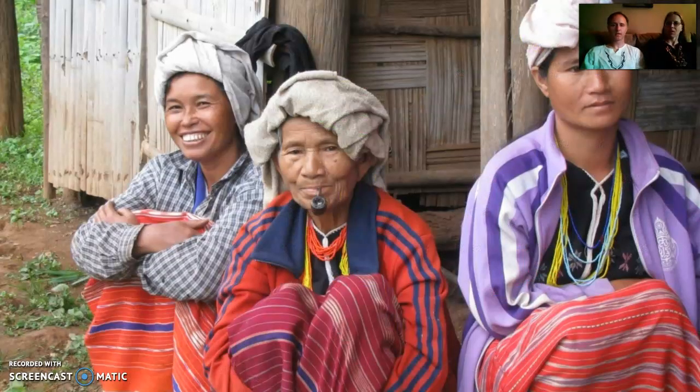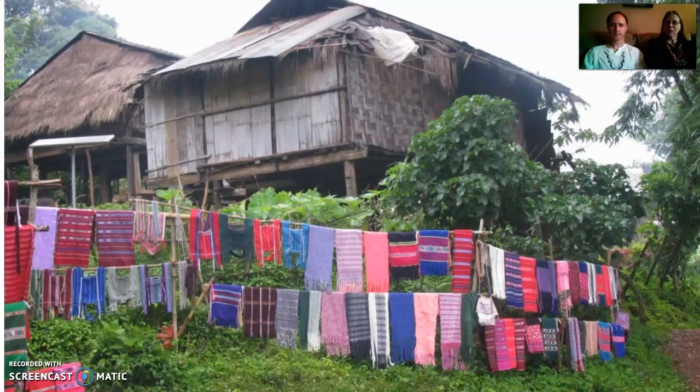And here's some of the ladies that made some of the scarves, and as you can see, they're wearing some of the sarongs that they actually produce, and that's their livelihood. So as Miles was saying, it is their livelihood. So when tourist groups come through, there's usually one group of tourists per week.